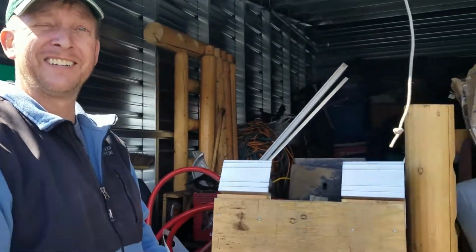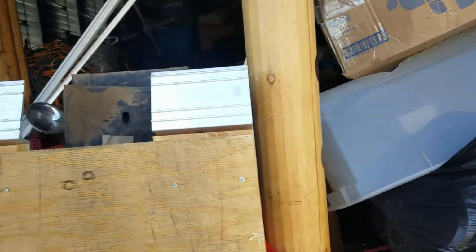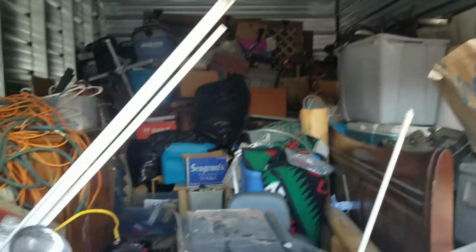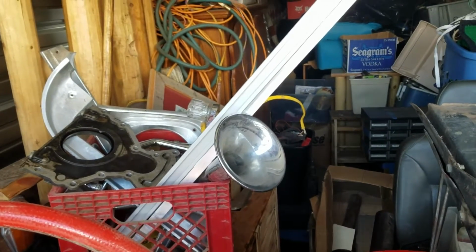So this is how far we got so far. Pretty much didn't get anywhere. We did get all the front metal. There's still a big motor back there, like a rototiller mower or something. Well, you got good metal. Got some scrap metal to take to the scrap yard to cash in.